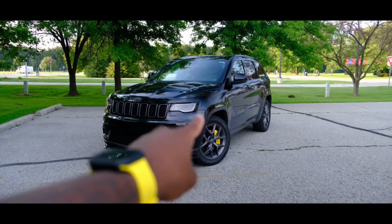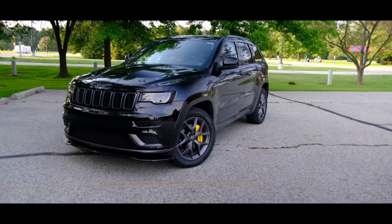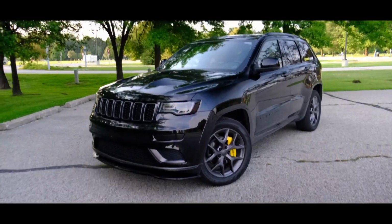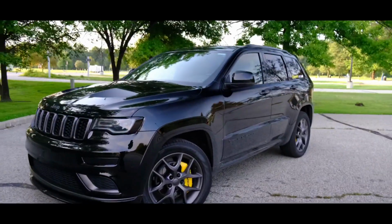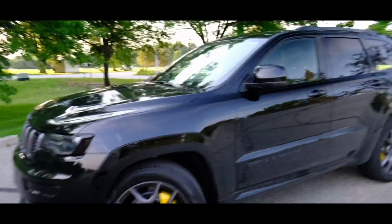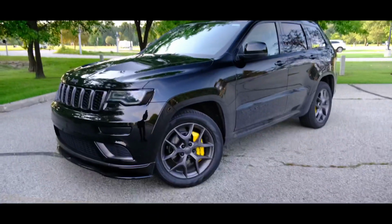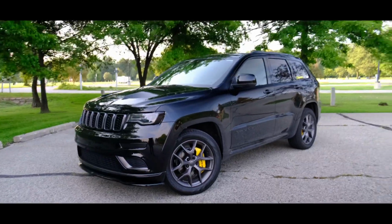Number 2 is going to be the chrome delete / blacked out look for me. Jeep is notorious for putting tons of chrome all over their vehicles, especially like the Summit model. I don't like chrome, some people do. It is what it is, but if you got chrome all over your vehicle, like on the trim there, the doorknob, your badges are all chrome, your grill is all chrome. People always ask me, hey, how do I get rid of this stuff? How do I cover it up, remove it, things of that nature?